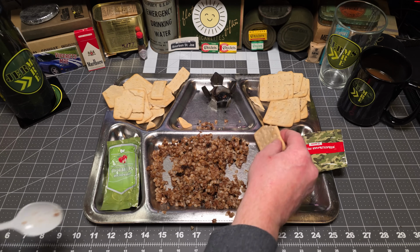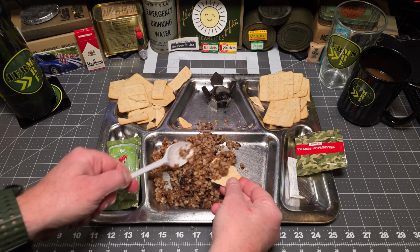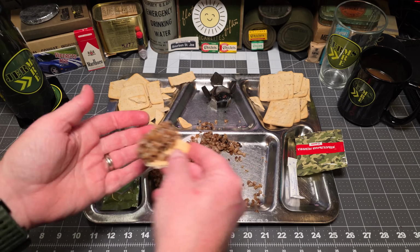Let's try this on a cracker. A lot of carbs to begin with. I don't think you really need it on a cracker, but it can't be bad. That's really good. The crackers are kind of bland, but when you add them to the dish, it takes up that flavor and it gives it some depth, some texture, which I really like. The barley is excellent, and this beef is very tender, very good beef. Yeah, you have to add the crackers. You have to. It's so good.